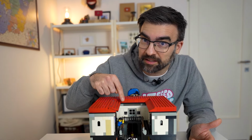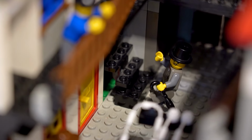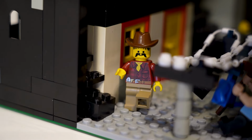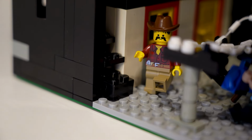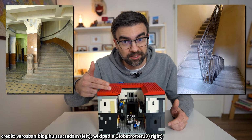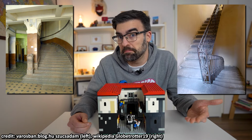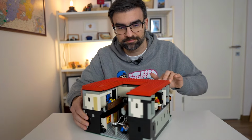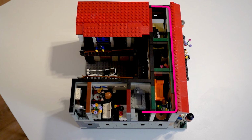At the front of the building, there used to be a larger and wider staircase to reach the upper floors, but at the back, the staircase was narrower and smaller. The front was used by the wealthy living there, and the back was used mostly by lower class people like maids or postmen.